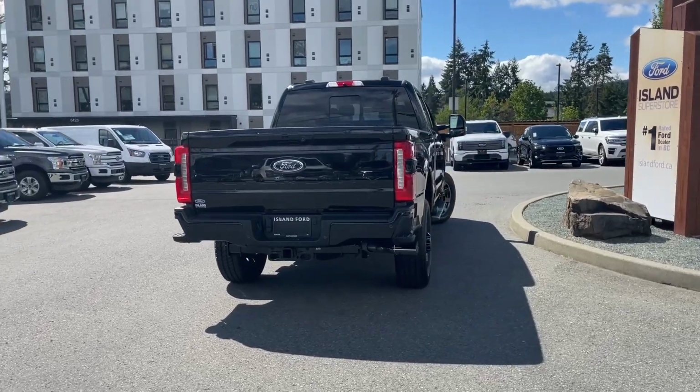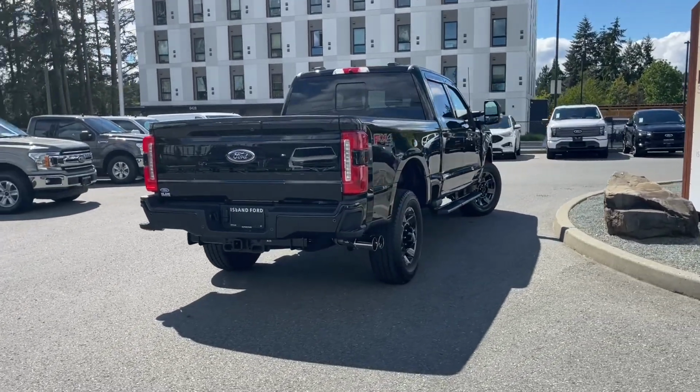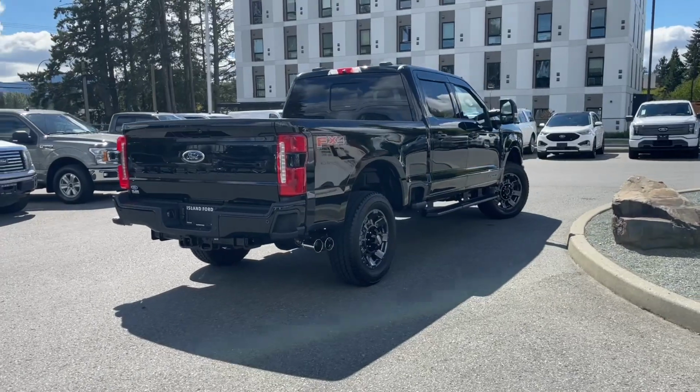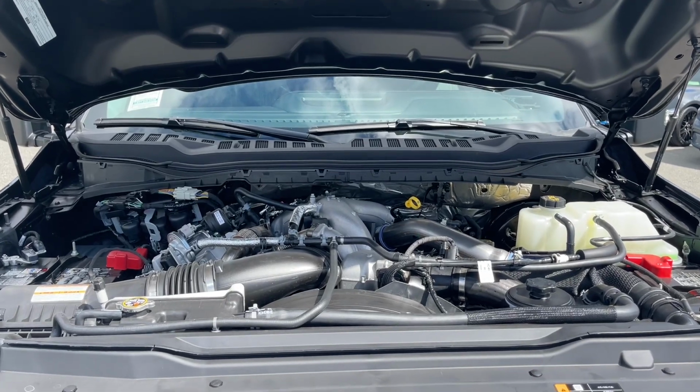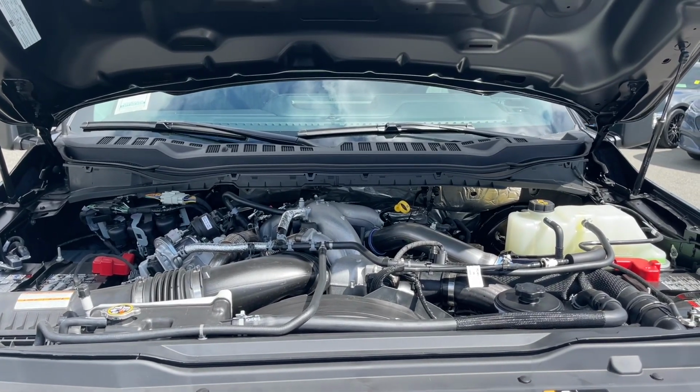If you'd like to take this beauty out on a test drive, you can book that online at islandford.ca. Stay tuned, we're going to have a look under the hood and inside and out. This is a 6.7 liter Power Stroke V8 diesel engine paired with an automatic transmission, and it's a 4x4.